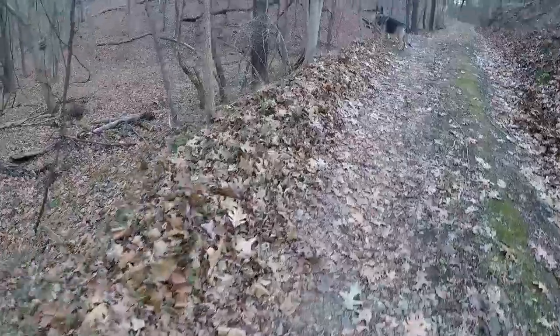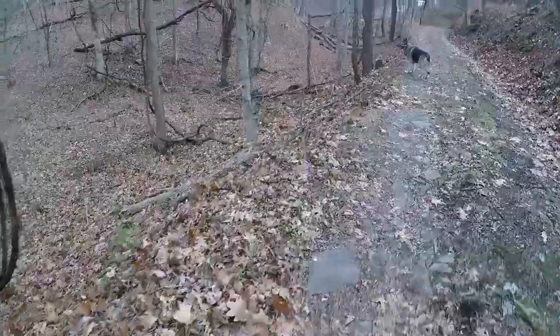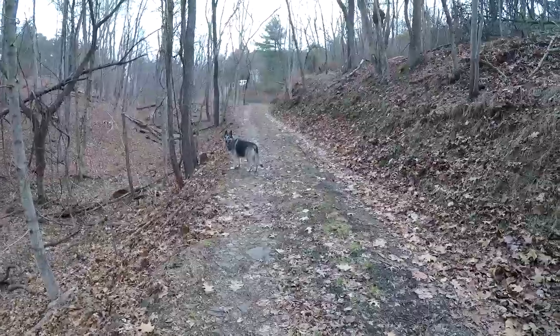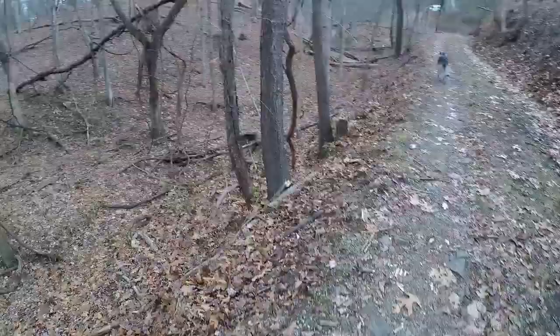There's a little bit of a drop off here on the side. So the instructions say to be careful of the snow and ice. Because if you go over, you got a problem. But there's plenty of room here. I mean, I can get my huge truck through here with no issues.